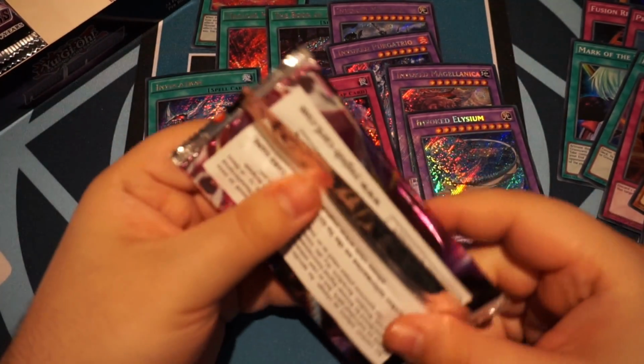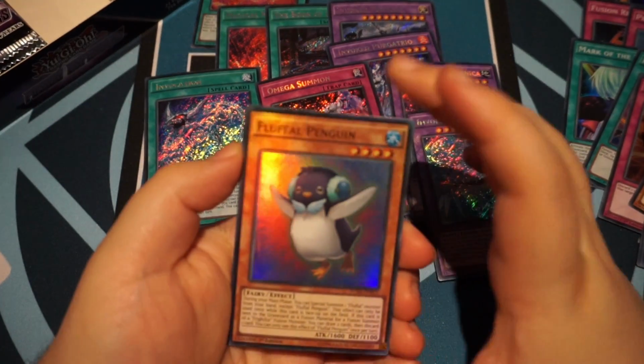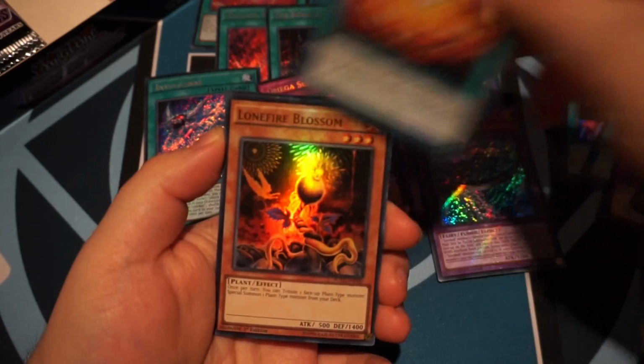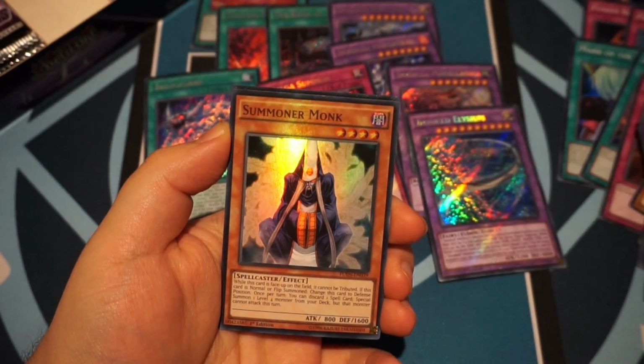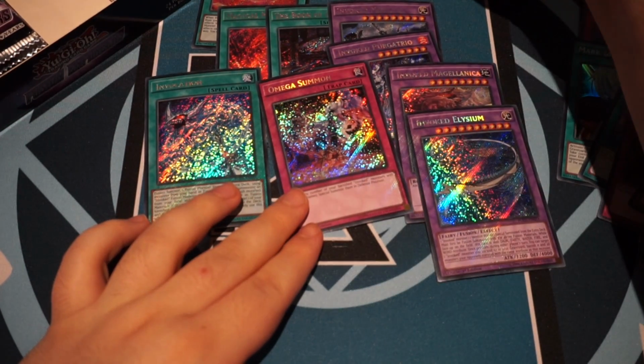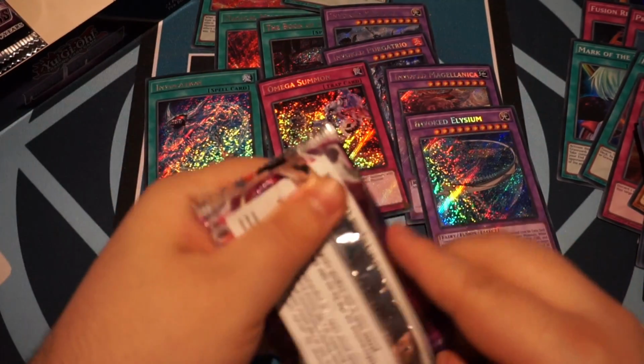Alright, and we continue. We have three more packs on the right side, including this one. And then we move on to left side. Let's see if left side can offer us more. Fluffle Penguin, Super Solar Nutrient, Lone Fire Blossom, Summoner Monk, and the Book of the Law. Okay. So now we need another invocation. And we got all duplicates of all the magic cards we pulled.